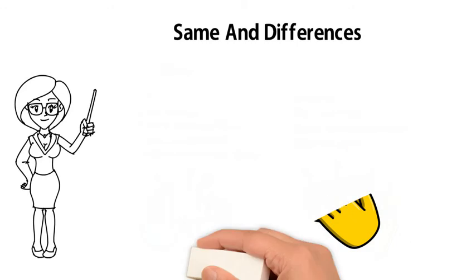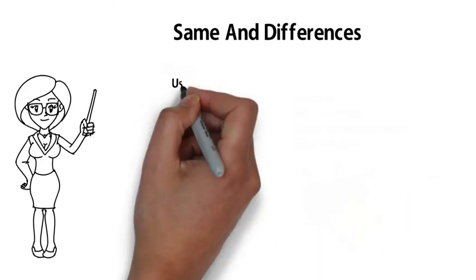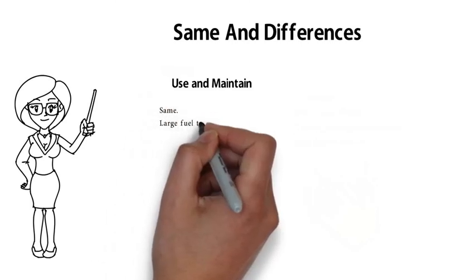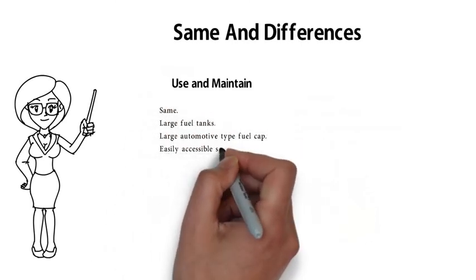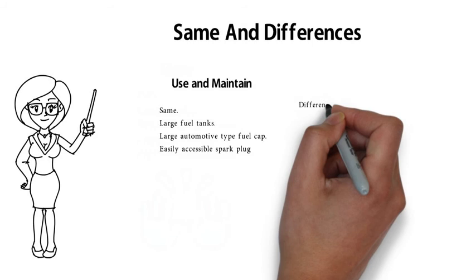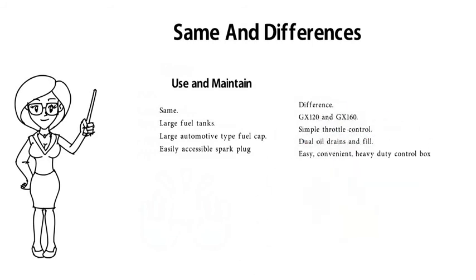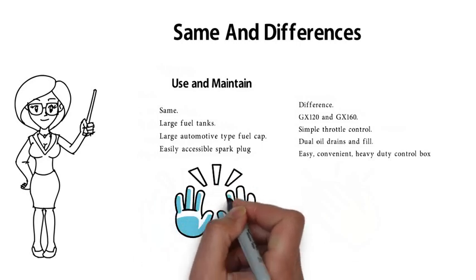Same: large fuel tanks, large automotive type fuel cap, easily accessible spark plug. Difference: GX120 and GX160 have simple throttle control, dual oil drains and fill, and an easy, convenient, heavy-duty control box.